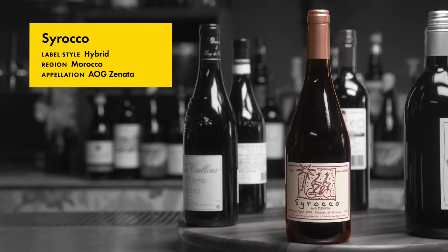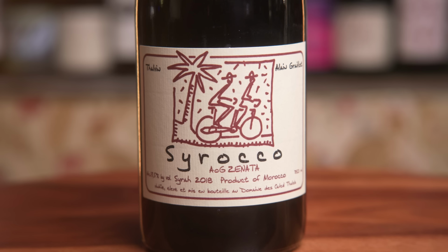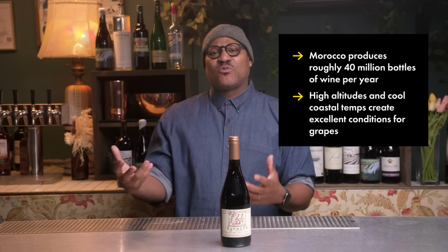All right, so next up, we kind of have our hybrid bottle here. So Old World meets New World in a sense. When I look at the front label here, you see something that says AOG, and I'm not sure what that means. After that, it says Zintana, so I'd assume that's the particular region that the wine is from. I'd have to confirm that, but from looking at the front label, I can tell that the wine is actually from Morocco.